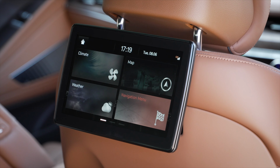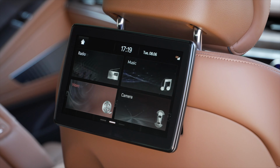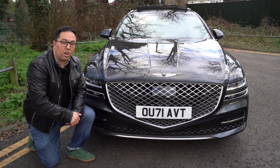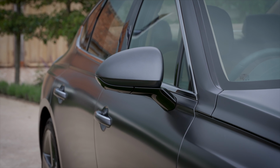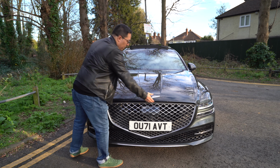This car as spec has the innovation pack with all the 3D dials and all the driver assistance technology. It also has the comfort and executive pack, which puts monitors in the back seats of the car. It also has the Napa leather seats, the panoramic sunroof, and the Lexicon sound systems. Let's check out under the bonnet now.